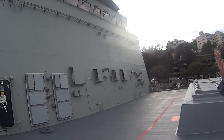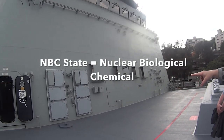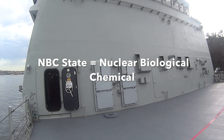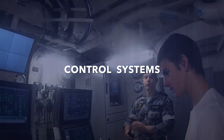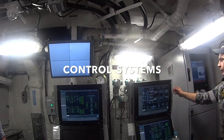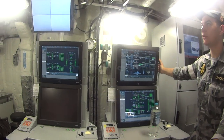They've got shutters on it so that when we go in NBC state, they're shut and then the air comes through these, which are your filters for like nuclear biological chemical attack. This is secondary DCC, which is like damage control center.